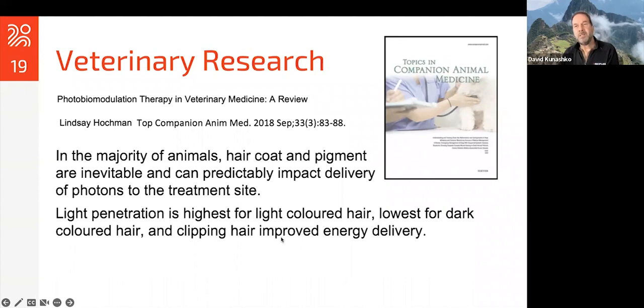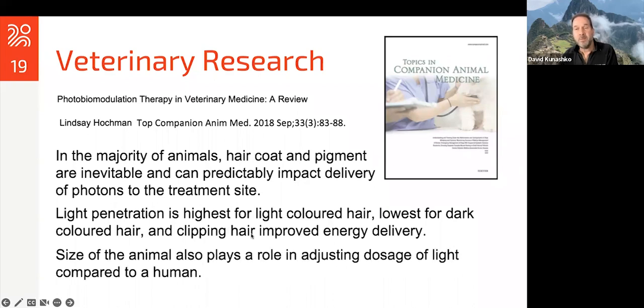And I know in the veterinary world, oftentimes they'll shave an area for surgery, and that actually makes it more beneficial for light to penetrate. You don't have to do that on your family pet, but if the hair has been shaved or removed for surgical purposes or whatever, it helps for treating with light therapy. And similarly, the size of your patient, your animal, will also play a role, and therefore you need to adjust your dosage, just like you might do in a human as well.